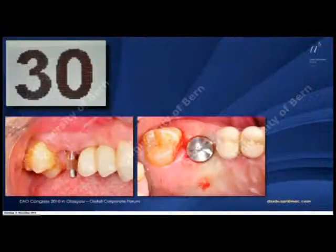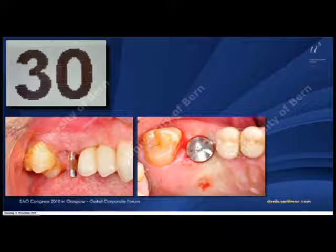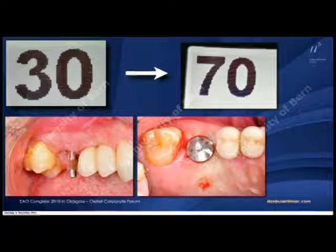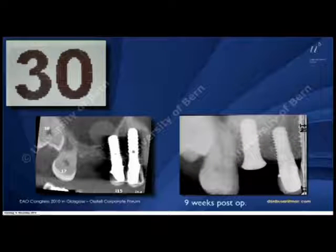So at 8 weeks, you see the patient again. They did a reopening, and I was very curious to see how this low value had improved. And I tell you, frankly, I was very astonished to see that at 8 weeks, this patient had a 70. So I told him, I think we can have the guts to go into final restoration. And I sent the patient back to the referring dentist to do that. So the improvement was very significant. Actually, it was 9 weeks, I see here. It couldn't come at 8 weeks.